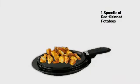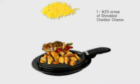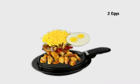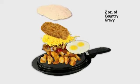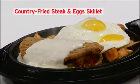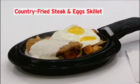To build, start with red skin potatoes on a 500-degree skillet. Place grilled fajita blend evenly over the potatoes. Top with 1 No. 20 scoop of shredded cheddar cheese. Place 2 eggs near the handle of the skillet. Place the small country fried steak in the open area. Ladle country gravy over the steak and potatoes, avoiding the eggs. Add a small spot of liquid margarine directly on the skillet to make it sizzle. And be sure to serve with a skillet mitt.